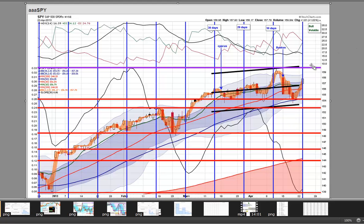The purple line at about 160 is the recent swing high. And if the market gets above that and closes above that, then there's a possibility for another leg up. But in the meantime, we'll be tactical traders between support and resistance.